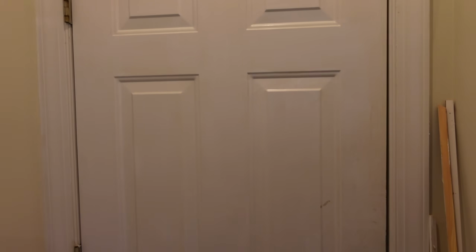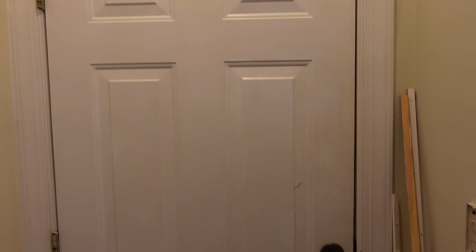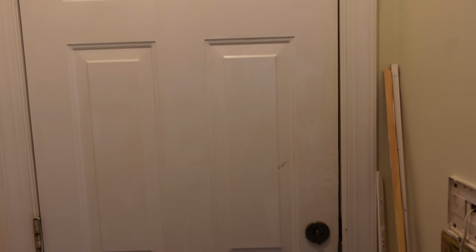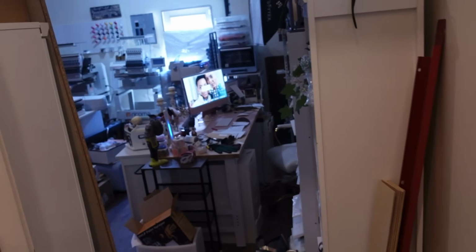Eventually, once I am completely all done, this door has to be repainted, all the doors, matter of fact, have to be repainted in my house, but I'm gonna put a nice laser wood engraved sign so that everyone knows this is the craft space. This is my office, and I gotta make a nice entryway sign with my laser machine. So let's go on in.